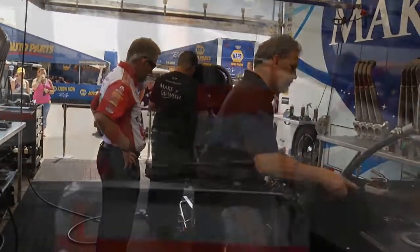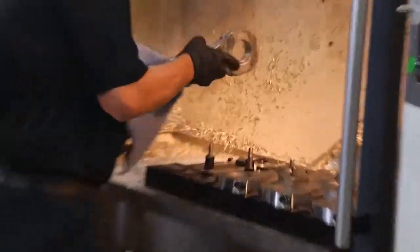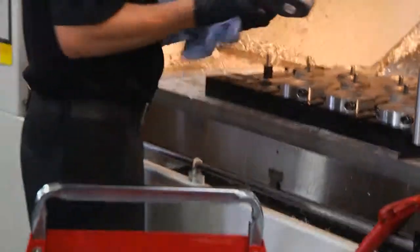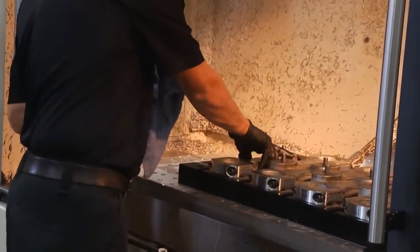We make our own connecting rods as well. Whoa, wait a minute. Connecting rods, you make those too? We make our own connecting rods in-house. We have 3 CNC machines that run full time making connecting rods. We go through a lot of those. Boy, those are big, huge connecting rods. They have to be strong enough to withstand the nitro motor.